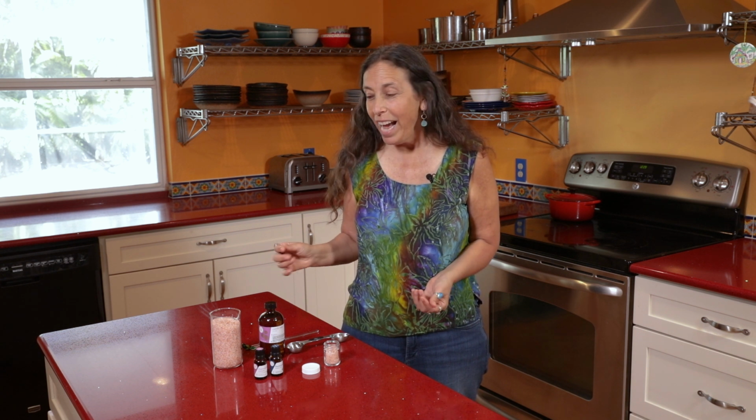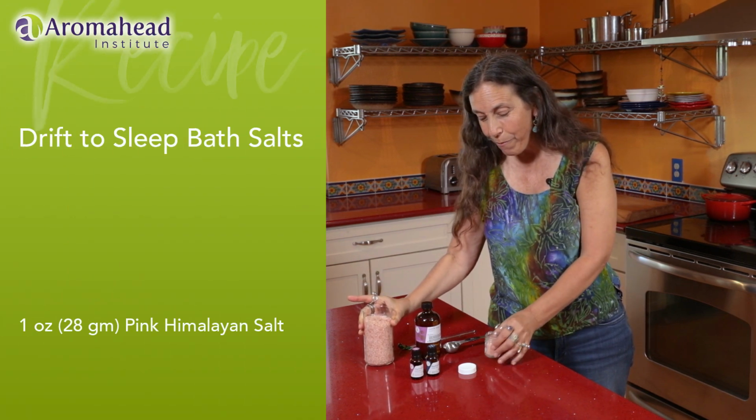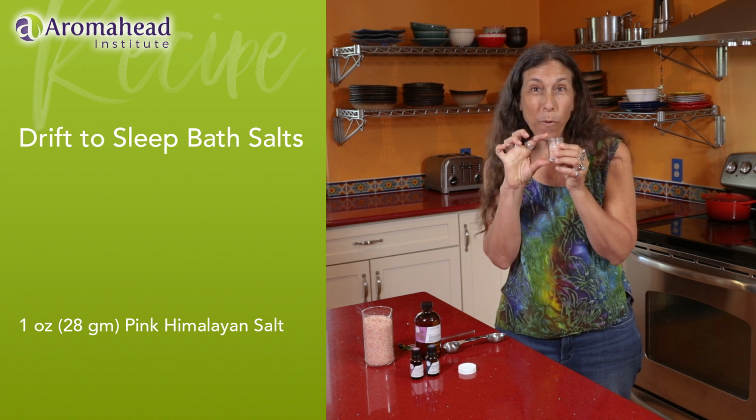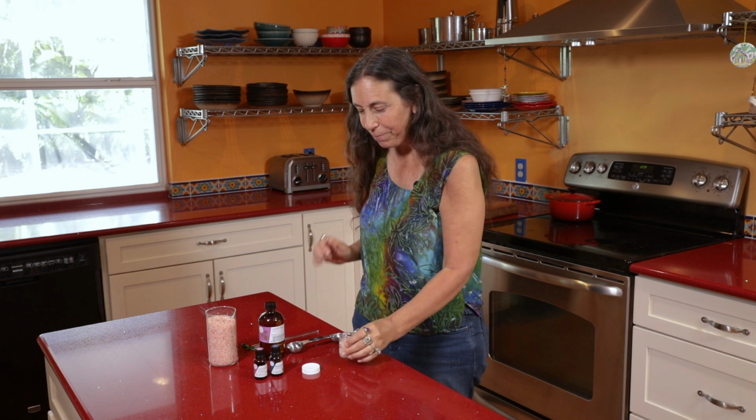I love it. I'm using pink Himalayan salts, although you're welcome to use any salt that you like. And I have my salts in a 1 ounce glass jar. So this is going to be one bath, although again, you're welcome to use more salt if you like, but this is a really nice recipe.